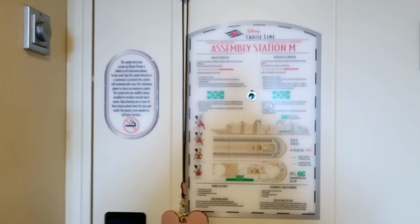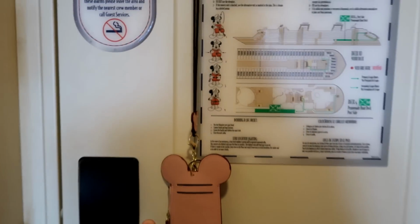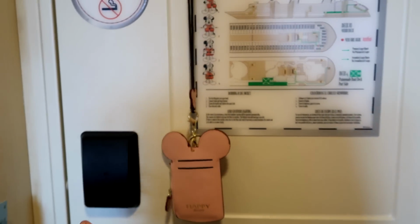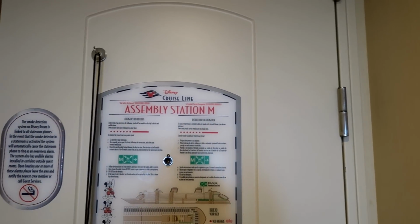We ended up getting magnetic hooks for the door, so I can have additional vertical storage. And this is where I have my room key holder right here, so I don't forget it leaving the room. I also had a couple more hooks for our hats, but because we're packing up, I took those down.